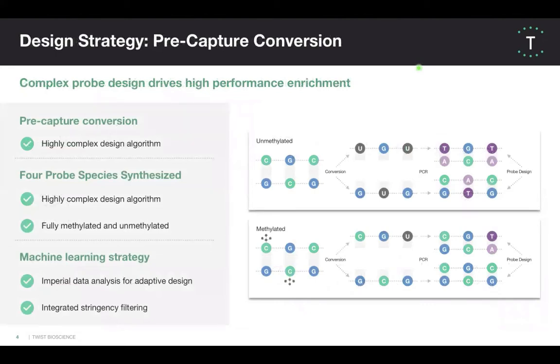Relying on the power of our platform and its ability to print millions of oligos at a time, we were able to develop a system that designs against the sense and antisense of the target DNA and against the unmethylated and methylated species. In the end, we designed against 8 distinct probes that capture variations of the methylation states, giving the highest library complexity and sensitivity in target enrichment.